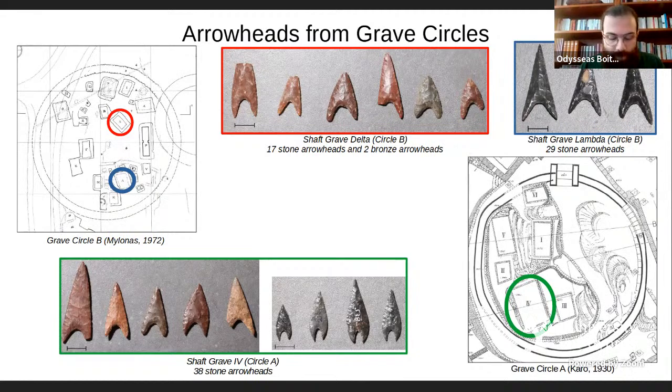Within these graves, only three will interest us today. In grave circle B, the oldest one, arrowheads were discovered in the shaft graves Delta and Lambda and are associated with three individuals. In grave circle A, only the excavation of grave 4 led to the discovery of arrowheads, but also objects with representation of archers. But it cannot be related to any specific individual. The majority of these projectile points are made of stone, with 48 made of flint, 36 of obsidian, and only 2 of bronze.